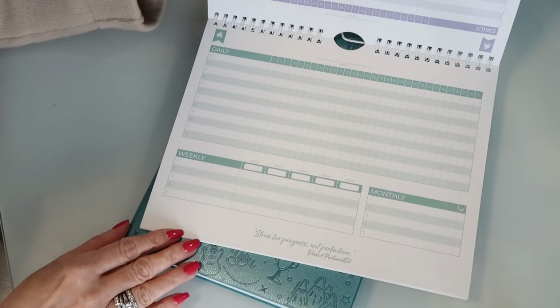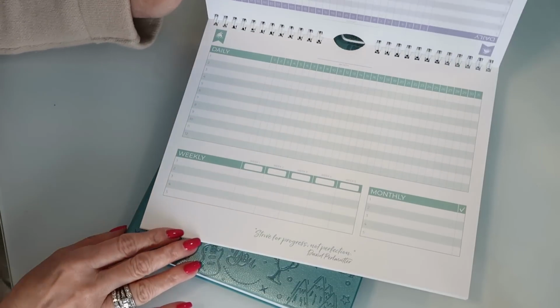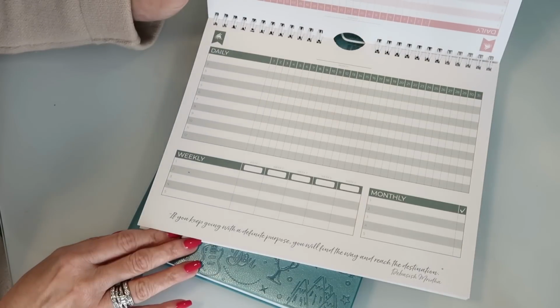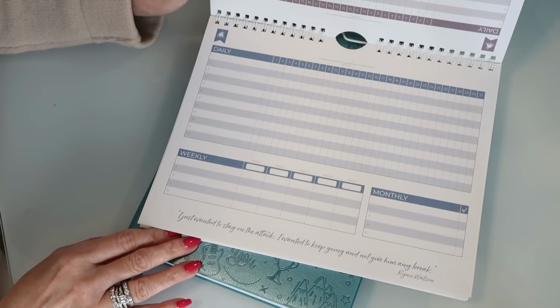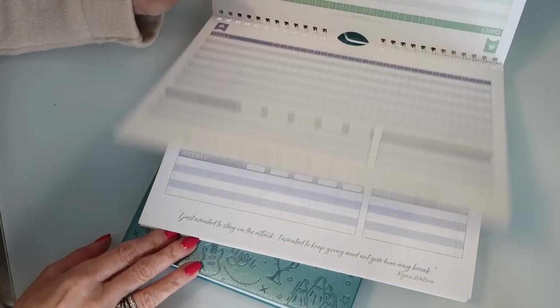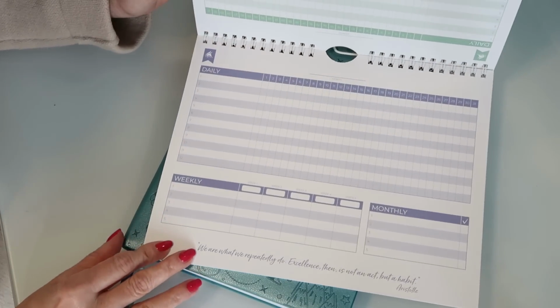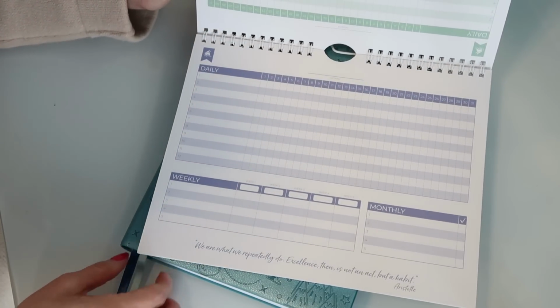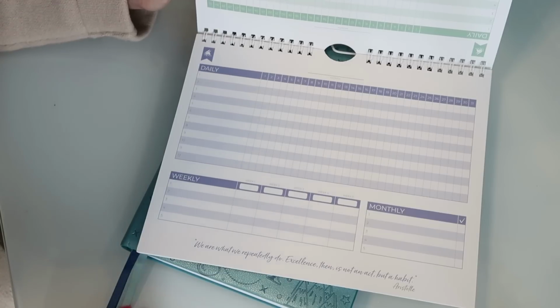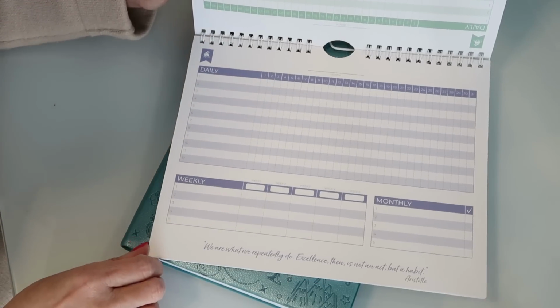Unlike a planner, I can hang this calendar up in my kitchen or in my bedroom or bathroom to be a constant reminder of what I need to get done in the day. It's a 13-month calendar where you can track whatever your goals are. You can track them weekly, monthly, and it just helps me be more productive in my day.